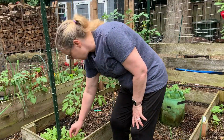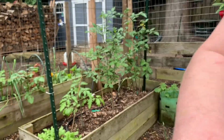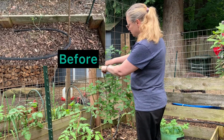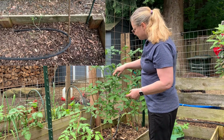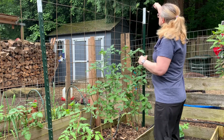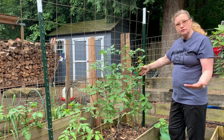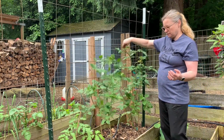In this bed we have radishes. They're starting to grow really good. And then more tomatoes, and looks like we've got a good sucker right there that we can take off. And then this is our sun gold, which I'm so excited survived the chicken attack because I only had one, so I got to give that a good shake.